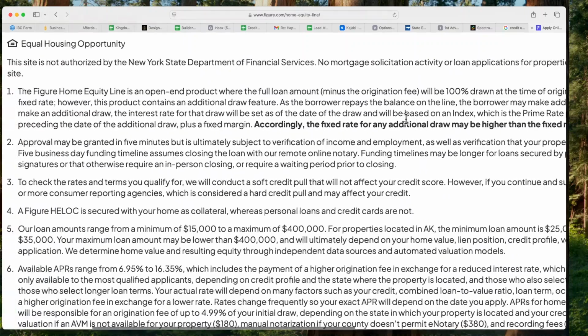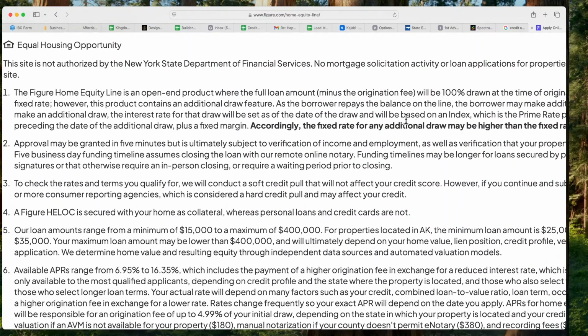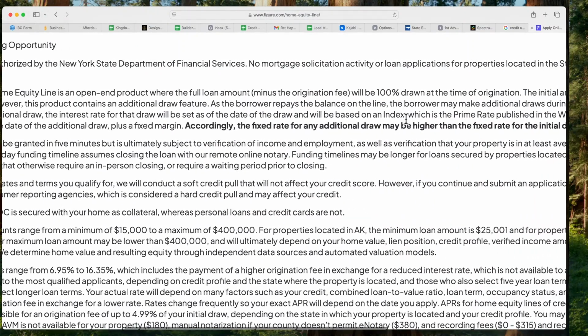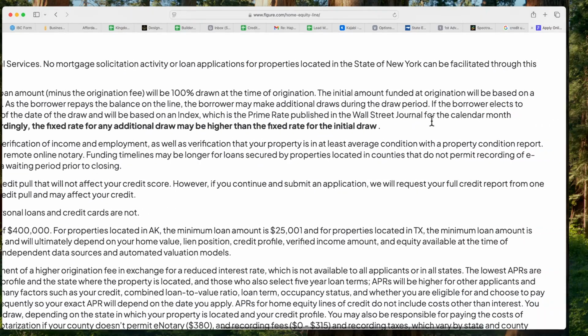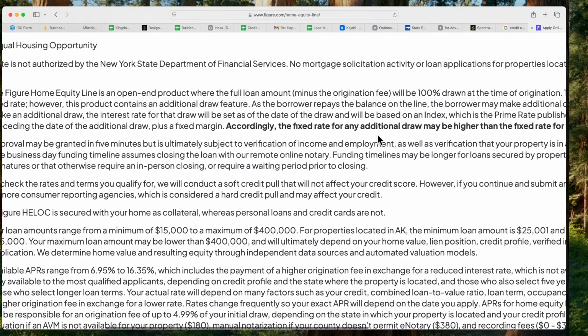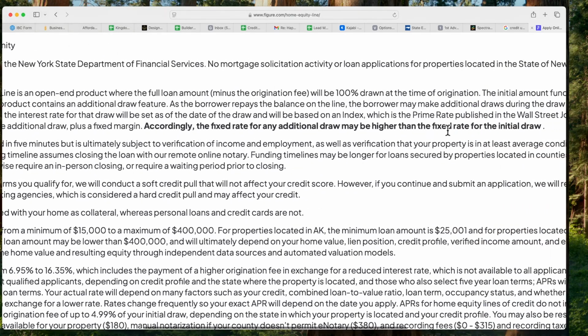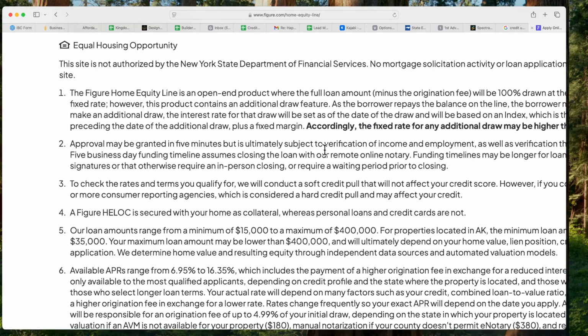If the borrower elects to make an additional draw, the rate for the draw will be set as of the date of the draw and will be based on an index, which is the prime rate, 7.5%, published in the Wall Street Journal for the calendar month preceding the date of the additional draw, plus a what? Fixed margin. Accordingly, the fixed rate for any additional draw may be higher than the fixed rate for the initial draw. So you're going to be paying different interest rates, and you're not going to know what the heck you're paying. But I know you're going to be paying a lot, right?